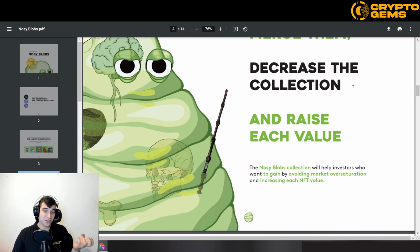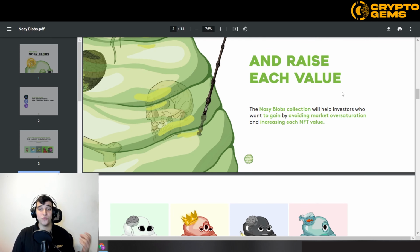Now, in this incredible project, when you merge them, you actually decrease the collection and raise each one's value. And the Nosy Blobs collection will help investors who want to gain by avoiding market oversaturation and increasing each NFT value. It's a story of a totally different kind of creativity with unlimited possibilities. That's what makes this project very unique, because it can absorb anything that you can find on the globe. Throughout the merge, the collection will decrease, as I said, and acquiring more than one Nosy Blob will mean that you will have access to the merge.